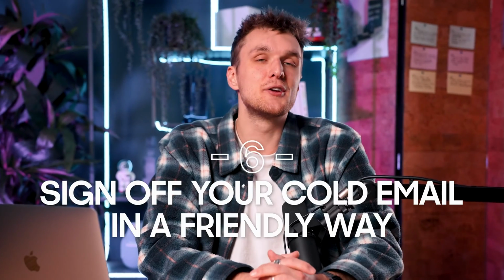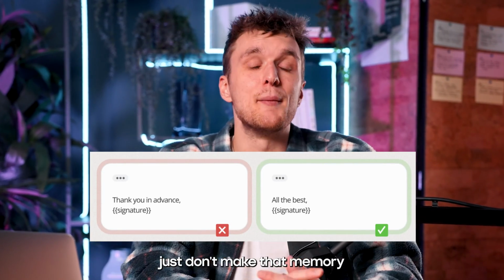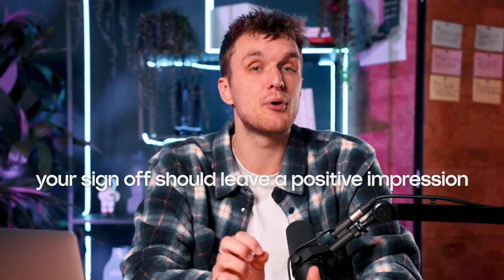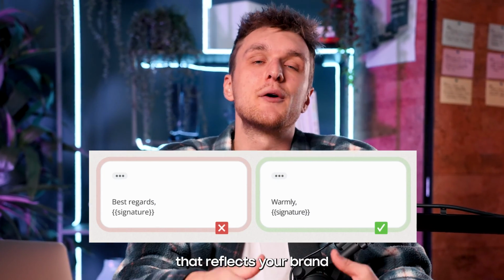Point number 6, sign off your cold email in a friendly way. End on a memorable note. Just don't make that memory an annoying one that implies they're obliged to reply to you. No one's obliged to reply to you. Your sign off should leave a positive impression. Best or cheers might work, but don't be afraid to stand out with something more unique that reflects your brand.